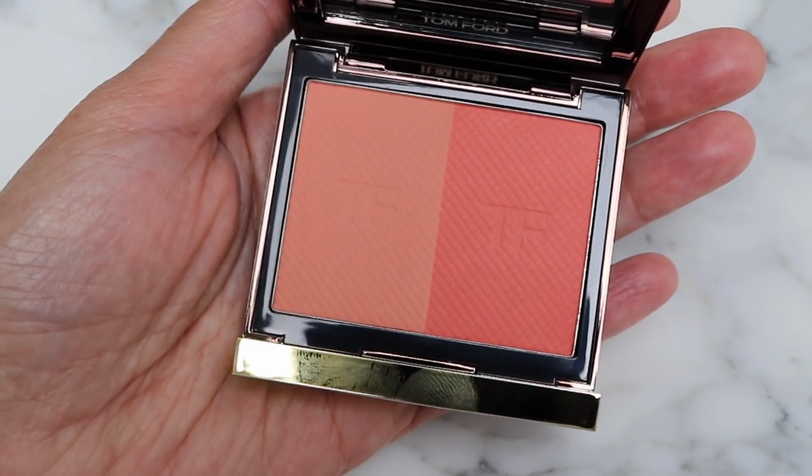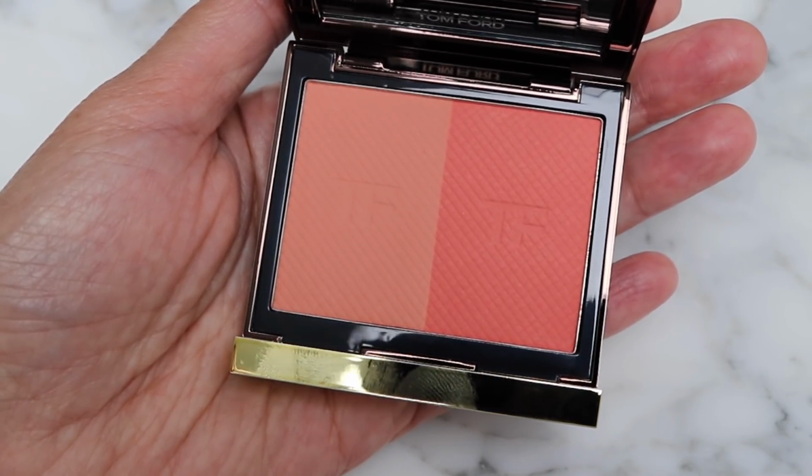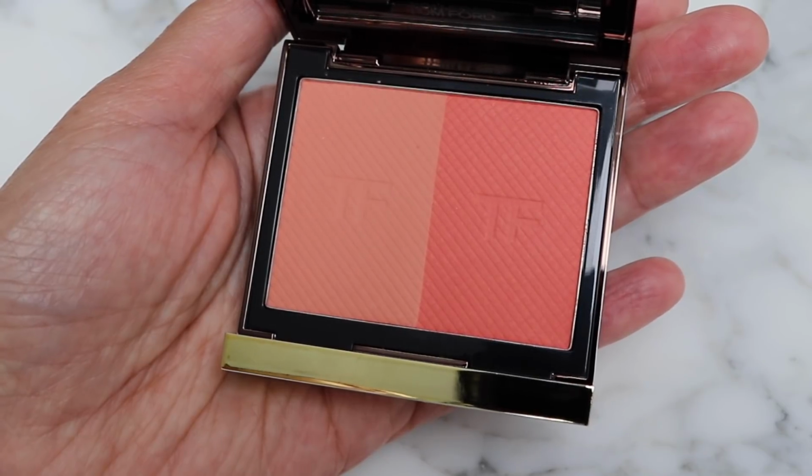I'll also be featuring though a couple things that I purchased. The Tom Ford Shade and Illuminate blush. This is one of their new blushes. It's in Cherry Blaze. So I give that a try as well. I was really interested in this blush because it doesn't have shimmer, which, as you know, is a little bit more difficult to find, but it does have a beautiful glow. So I tried that on, as well as compare these two.